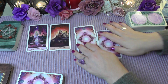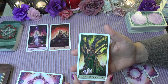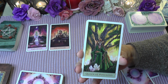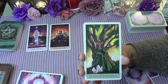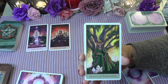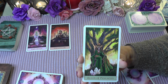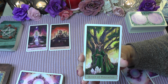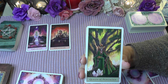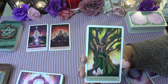And then the next card that came out was this one, and that's the Queen of Pentacles. Pentacles is the earth element, and the Queen signifies someone who has come out on top of everything. She's in balance. She is where she needs to be. Pentacles can also, of course, mean money and career. So this could also be significant for someone who has found her path, or is successful within her career, or within money in general.